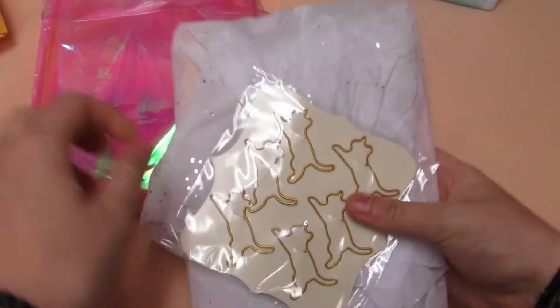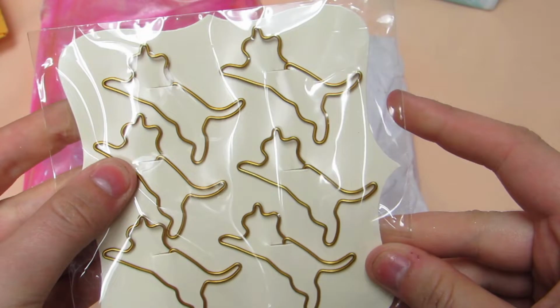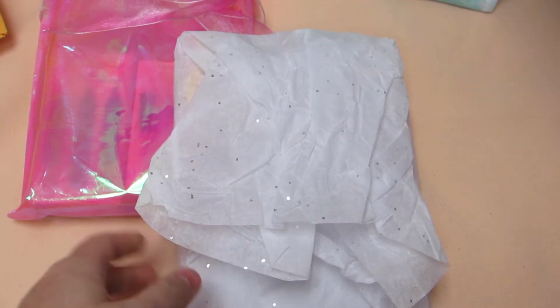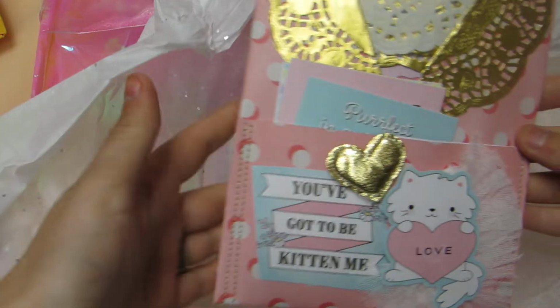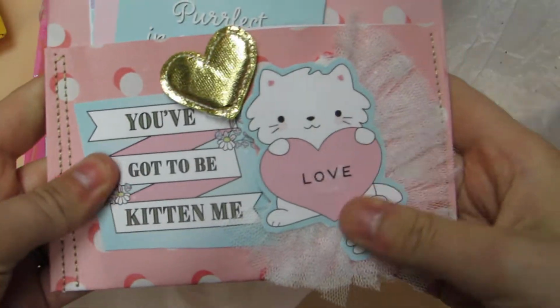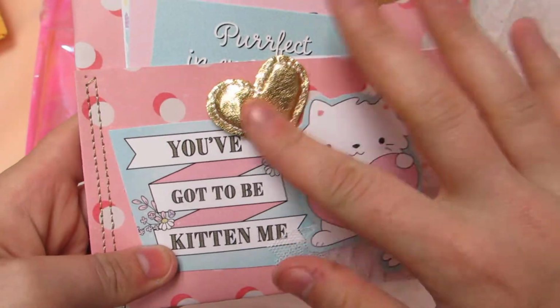Okay, so look how cute. I've never seen these from Michaels. Look, they're cat paper clips. Oh my god. So she went with the cat theme. And then let's open this up and look how cute. Oh my gosh. This is adorable. You've got to be kidding me. Oh my freaking god. Look how pretty this is.